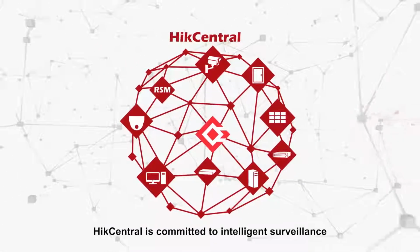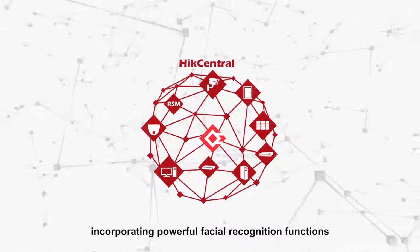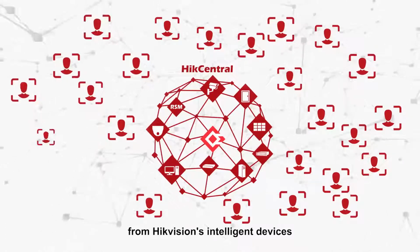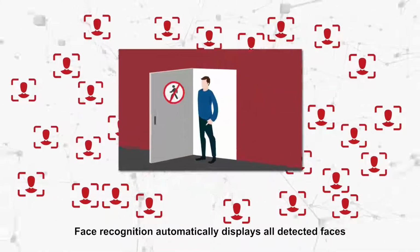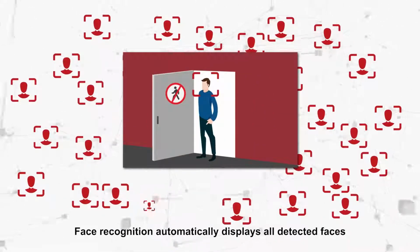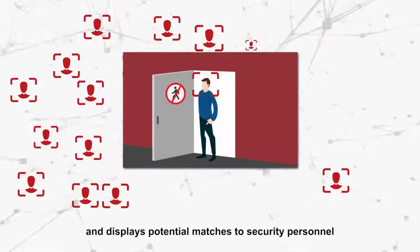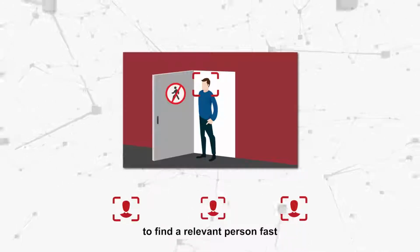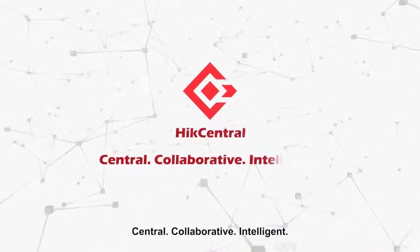Hike Central is committed to intelligent surveillance, incorporating powerful facial recognition functions from Hike Vision's intelligent devices. Face recognition automatically displays all detected faces and displays potential matches to security personnel to find a relevant person fast. Central, collaborative, intelligent.